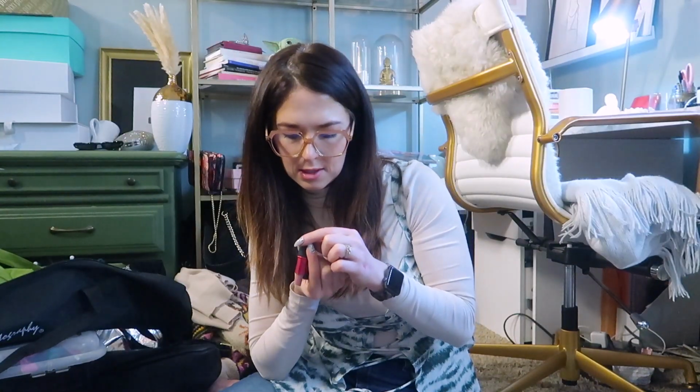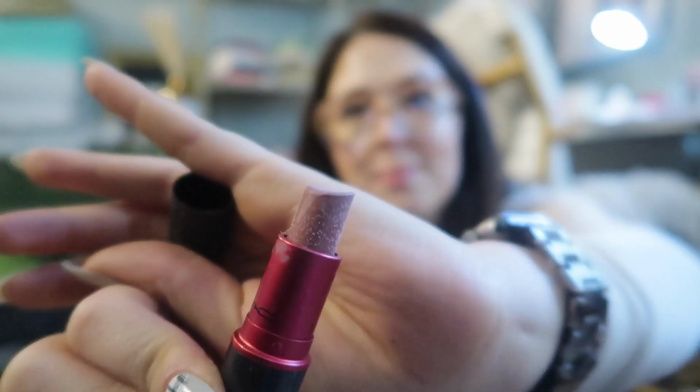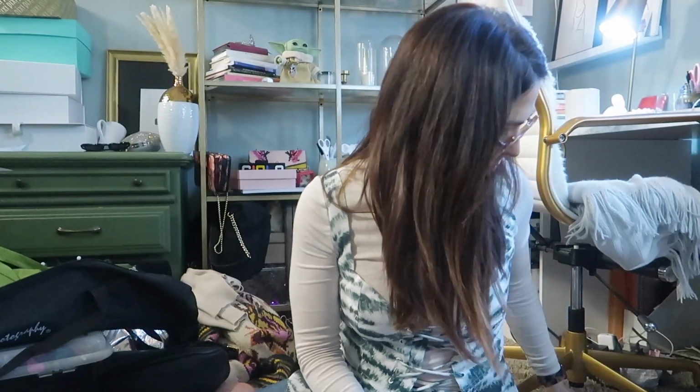Did I have another one? Oh dear. Oh no, that's gross. Pretty sure that is mold. Oh my god, that is so nasty. It's going to go back to MAC.